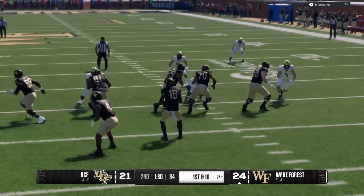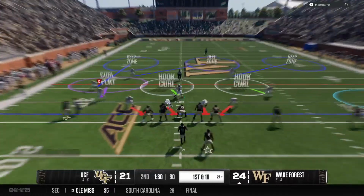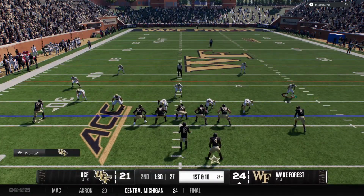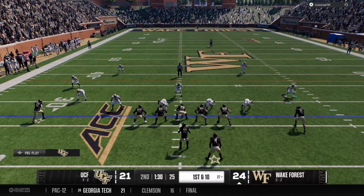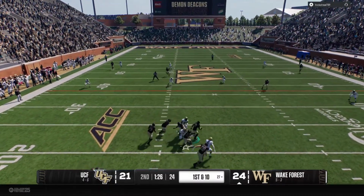I tell you what, man, when you're giving up points like this and you've got no momentum, you got to find somebody that can make a play to create some. And listen, if they're scoring anyways, let's be aggressive. Let's blitz more. Let's make sure we're making them feel discomfort in some way, shape, or form.